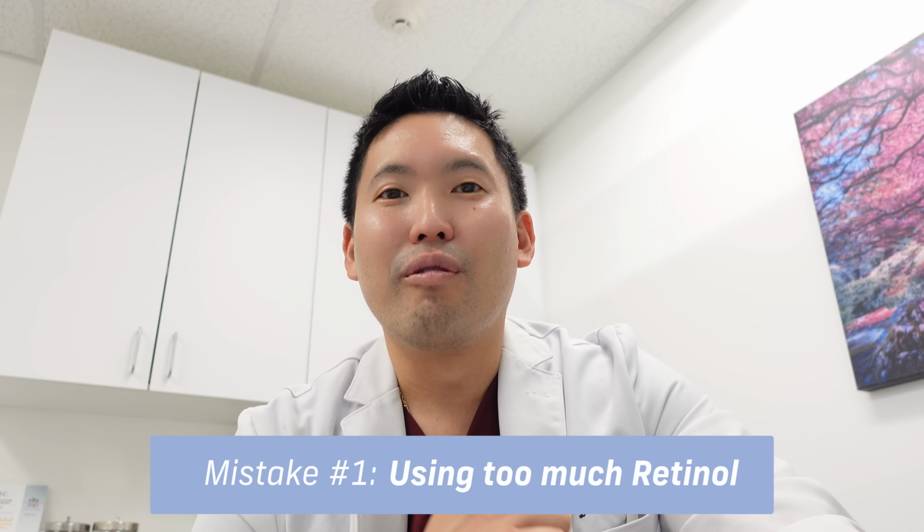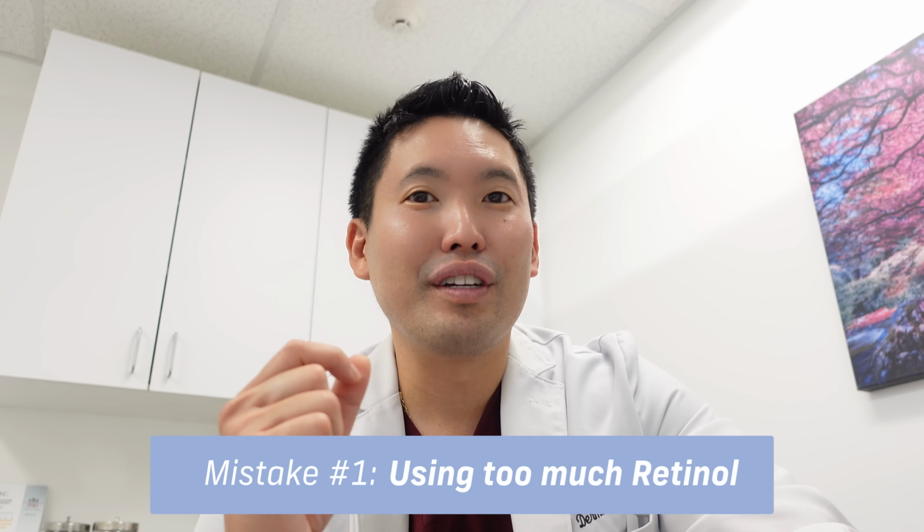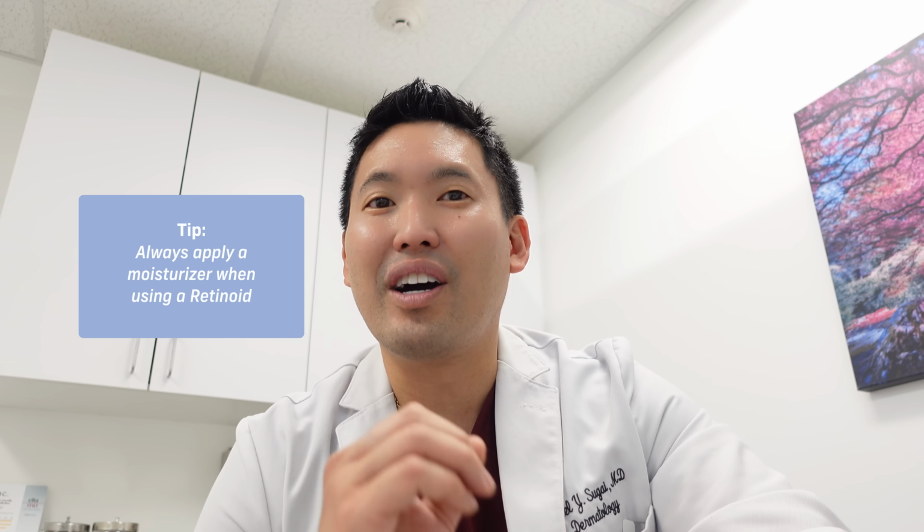Number 1, retinol. We love retinol, but you're using too much retinol and you're not moisturizing with your retinol. When I see patients coming in saying, I don't care for my tretinoin, I don't care for that retinol I purchased, I always ask, how are you using it? How much are you using it? And are you moisturizing? Because I think the moisturizing part is the non-negotiable part.